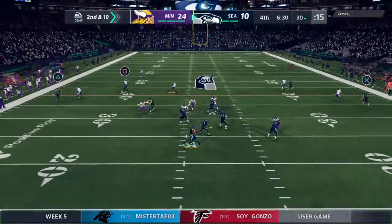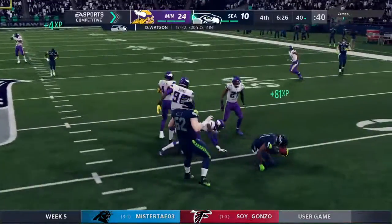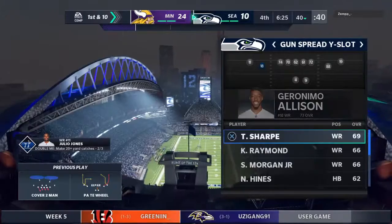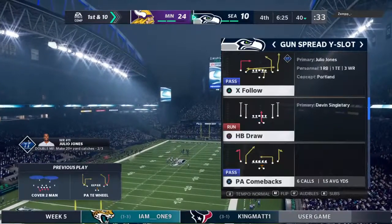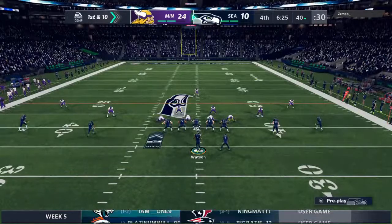Off the play fake. Watson. And Jones has it over the middle. And down he goes, but he takes it up to the 40. And the Vikings going to signal for the first of their timeouts. That'll leave them with 2 remaining. We'll be back after this. A couple of first downs have them to the 40 now on 1st and 10.